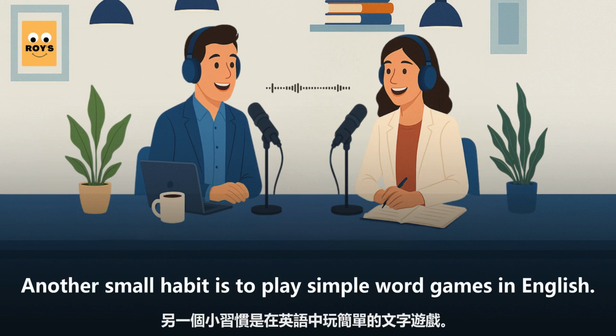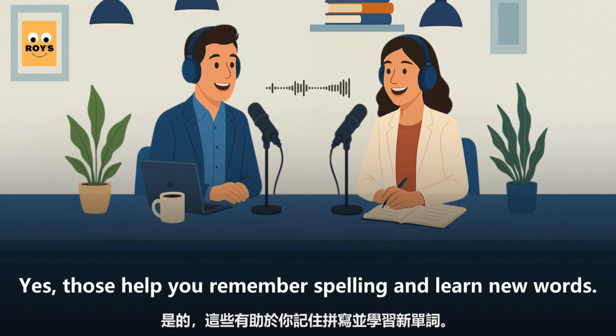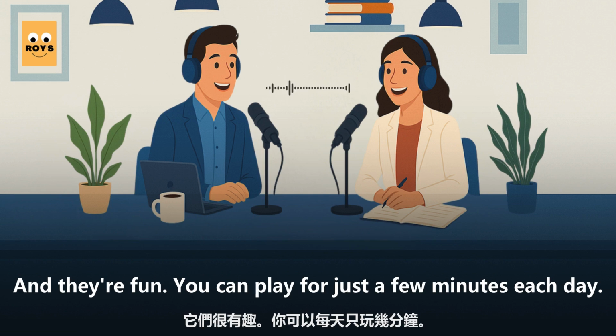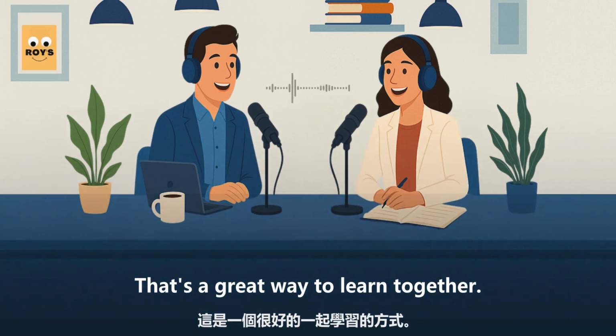Another small habit is to play simple word games in English. Like crosswords, word searches, or even online games. Yes, those help you remember spelling and learn new words. And they're fun. You can play for just a few minutes each day. Or you can play with friends and help each other. That's a great way to learn together.